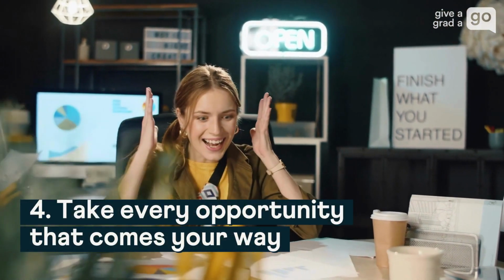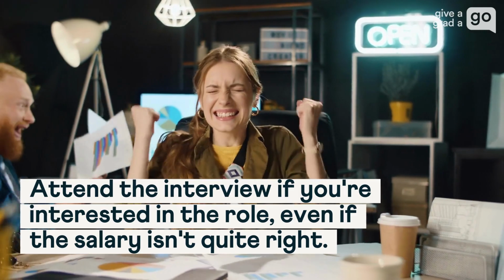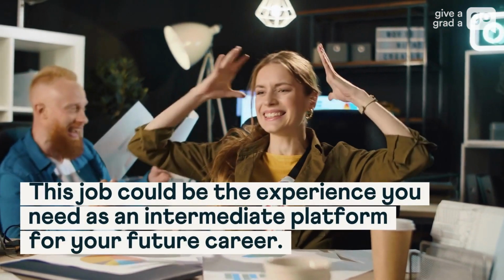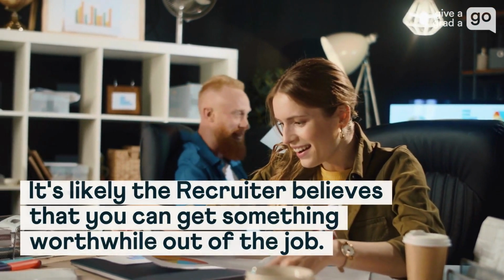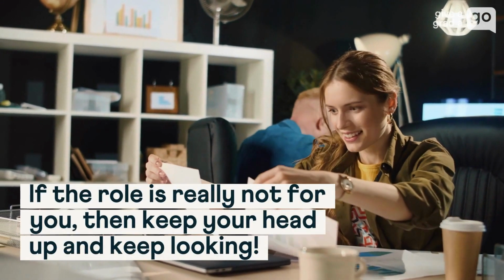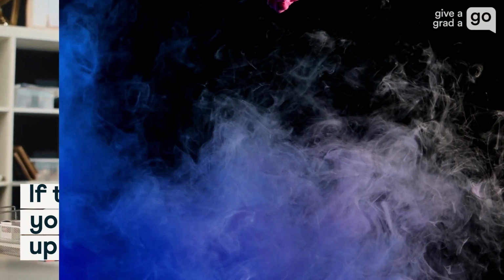Finally, take every opportunity after joining a recruitment agency. Attending the interview can help you to find out more about what the role involves. If the role is not right for you, going to the interview can give you some experience for the next role you apply for. Agencies will send you roles if they believe it could be a good opportunity for you. If you're certain that a role really isn't for you, then keep looking for alternative opportunities.